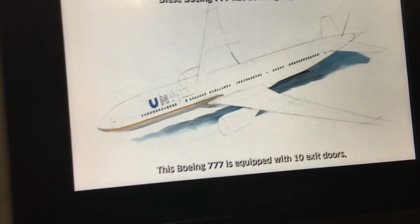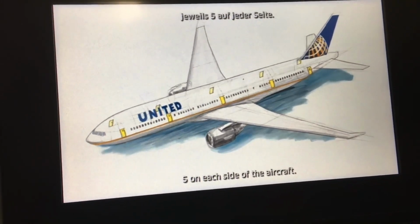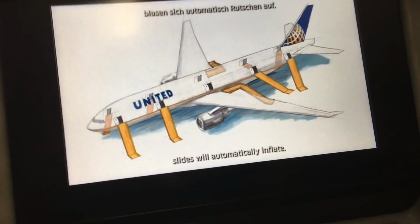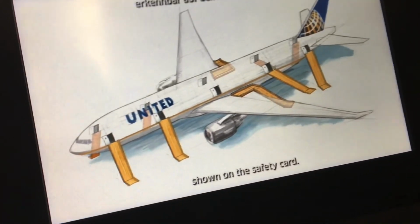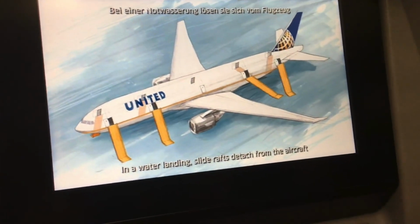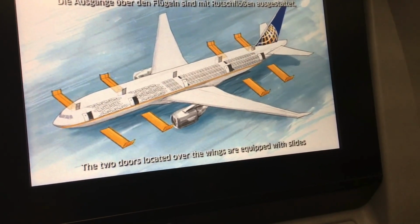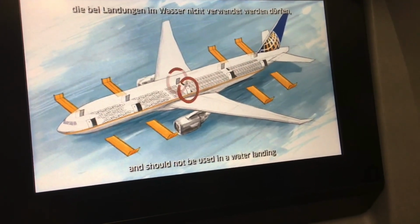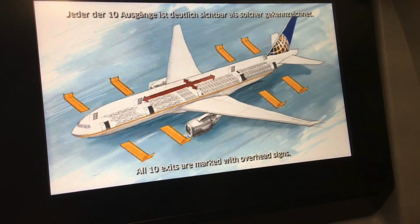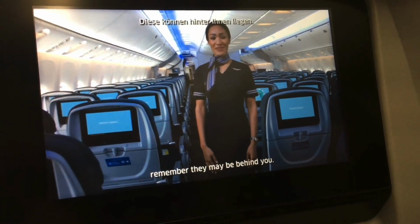This Boeing 777 is equipped with 10 exit doors, 5 on each side of the aircraft. If the doors are opened in an emergency, the slides automatically inflate. Slide rafts are located at the exit doors shown on the safety card. In a water landing, slide rafts detach from the aircraft and are used as rafts. The 2 doors located over the wings are equipped with slides. They should not be used in a water landing unless advised by a crew member. All 10 exits are marked with overhead signs. As you locate the 2 exits near your seat, remember, they may be behind you.